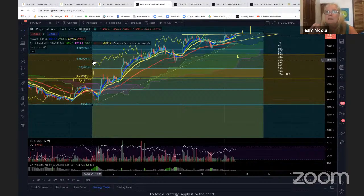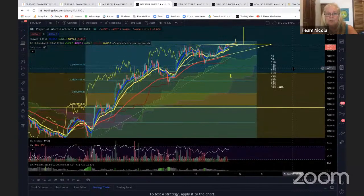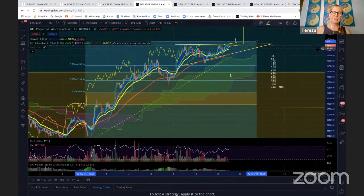The 0.382, correct me if I'm wrong on this, or if you've got anything to add, Teresa, that's usually an indication that we're moving away from the golden ratio and we're starting to go into moon possibilities, right? Yeah, and that's a great question, though. You're obviously an experienced trader if you're asking questions like that, so I love that.